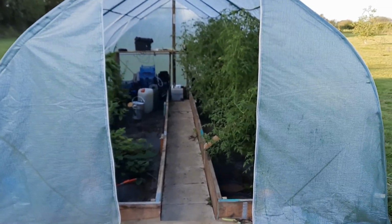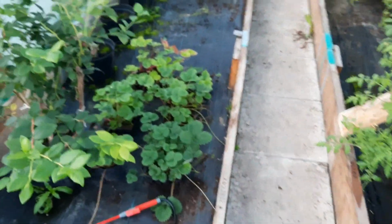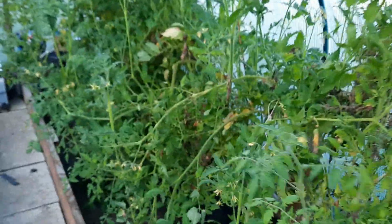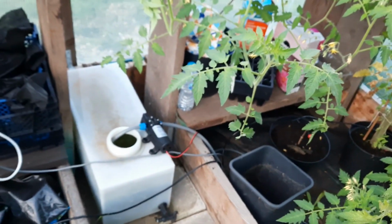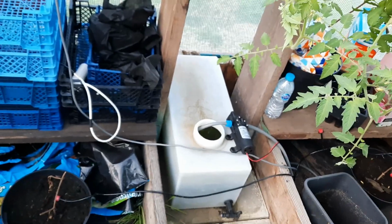I just quickly opened up the polytunnel while that fire's lighting. Not a great deal in here to show you really that you didn't see at the weekend. Everything's pretty much as I left it, to be honest. Watering system is working well. I'm really pleased actually. That new pump, it is going to help me now that I know what works.